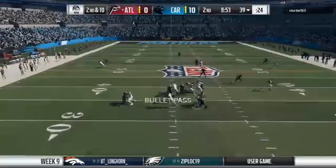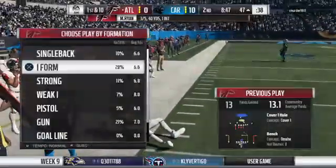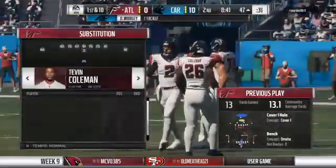To throw again. Ryan. And this one caught by Dez Bryant. And he'll be taken down, but not before he gets into enemy territory. That one goes for 13 yards, and it moves the sticks.